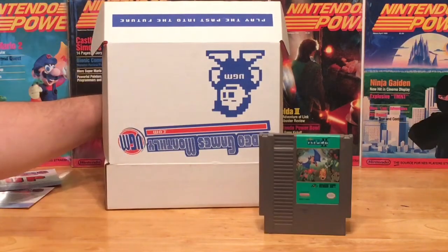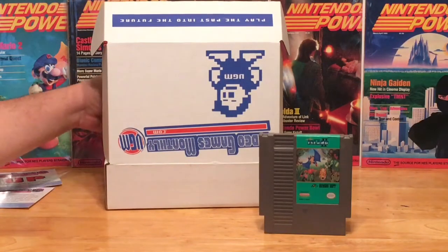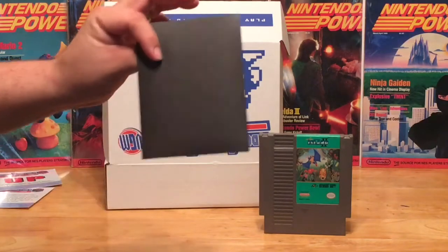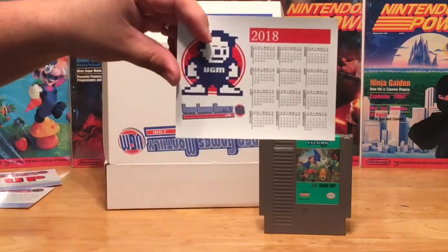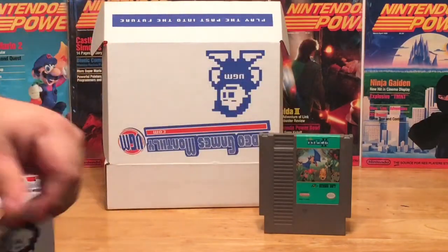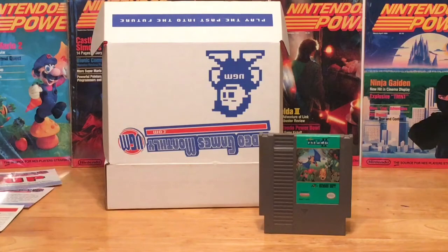Excellent. The next game out of here, let's see, oh wait, I got something else coming out. Ah, okay, it's a magnet, and it's a calendar. It's got their logo on it. That's pretty sweet. Okay, that's going to go up on my fridge. Cool. Got a little extra something in there.